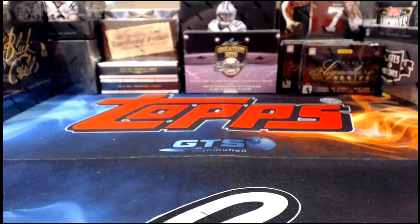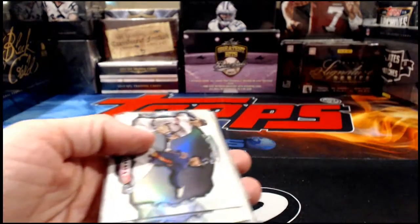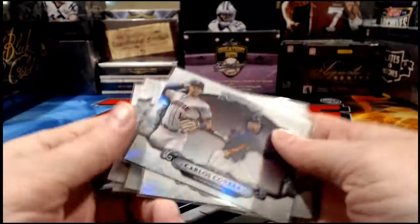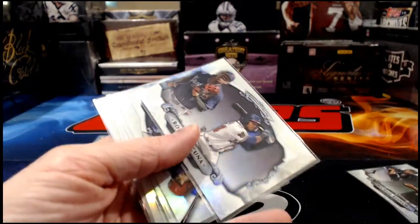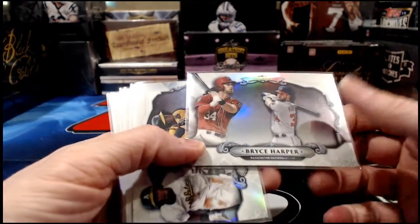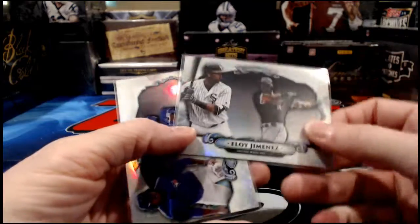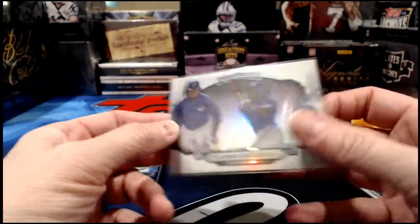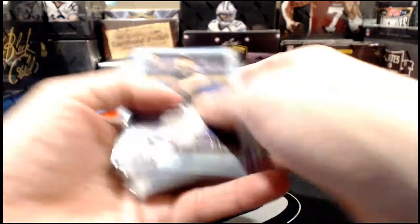All right, so that is this half case. Let's take a look here to recap. Actually, I may as well just leave these in my hand. We'll start with our Bowman Sterling continuity cards: Carlos Correa, Kopech, Acuna, Bryce Harper, Mateo, Mejia, Jimenez, and Guerrero. So our Bowman Sterling continuities came out, what, 8, I guess. So they're coming out at an average of 2 per box out of Jumbo, and an average of 1 per box out of Hobby.